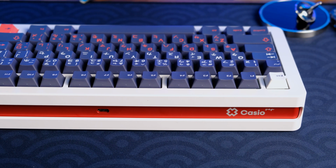Now, fully built, this keyboard weighs 4.8 pounds. So it is a nice hefty chonker. I like having a substantial keyboard, especially at this price point. So to me, that's fantastic.